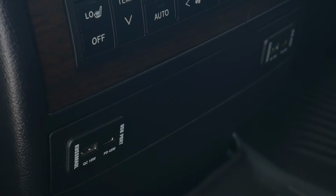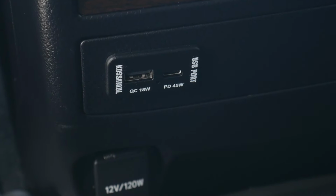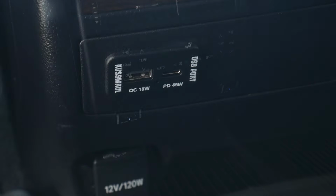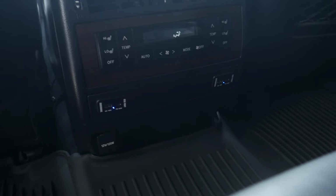Moving on to the middle row, we have a couple additional USB ports in the center console. And as you'll see, there are 4 total. There are 2 USB-A and 2 USB-C ports right behind the HVAC system for the second row passengers.